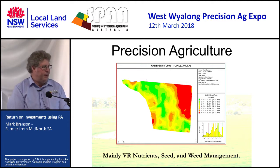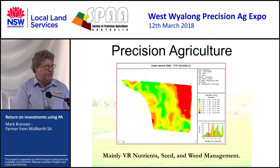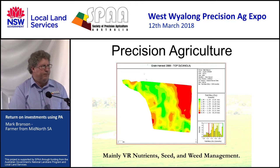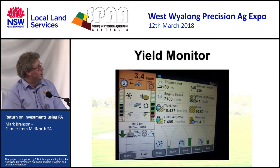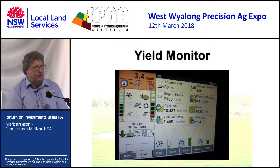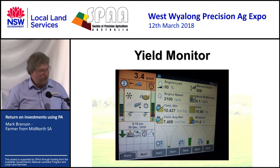Precision ag, so been in there for a long time now. I'm doing variable rate nutrients, variable rate seeds and variable rate weed management. It has evolved over time, but starts off with a yield monitor. That's a bit of an extreme yield that I've got there.